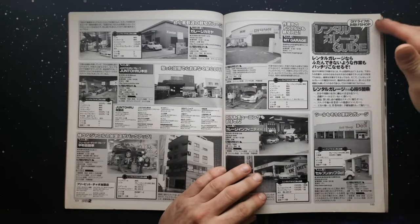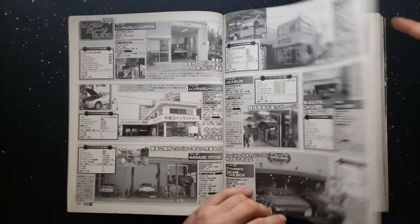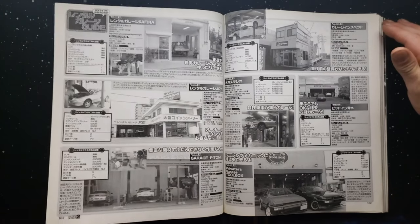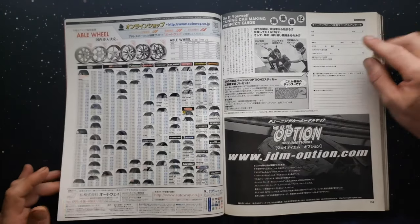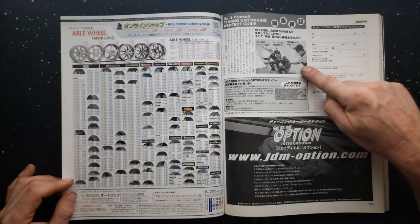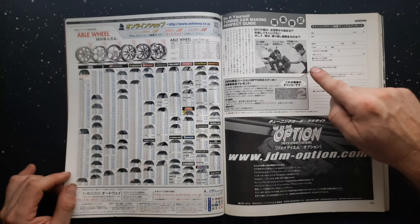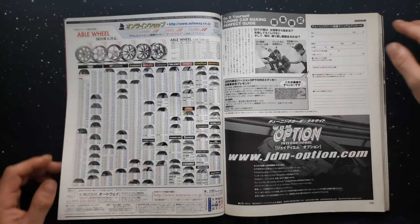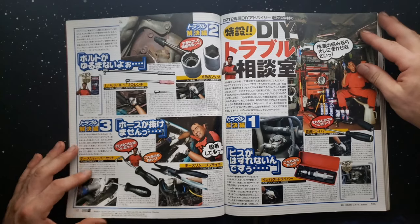Over here. Okay, shops. We're not going to spend too much time on shops. No, we're not advertising shops unless there's a shop I particularly know, which there isn't. Ooh, do-it-yourself tuning, car making perfect guide, DIY. Do these guys teach you how to do it? Okay, don't know. Optional. Tires. Over we go.